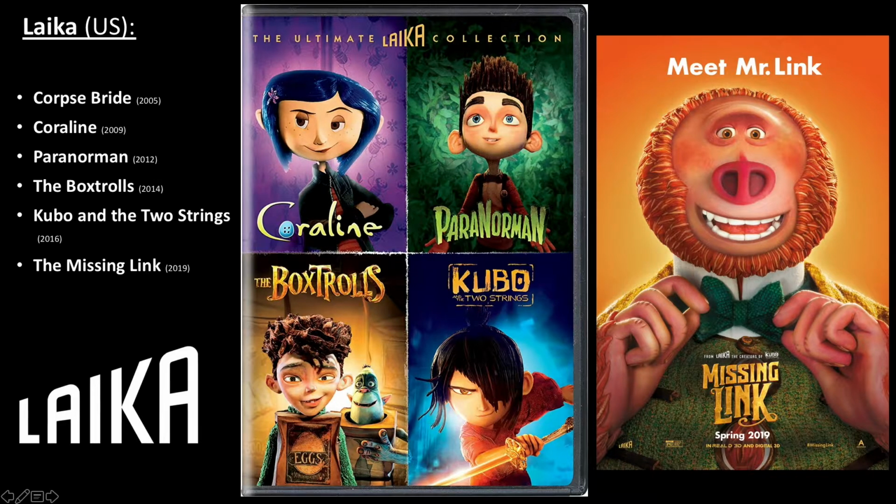The Box Trolls is about a group of monsters that live in boxes underneath the streets, and they kind of end up adopting this little boy, and then there's just a whole thing. It's my least favorite of Laika's work, but again, technical challenges, it's amazing.